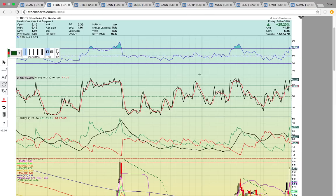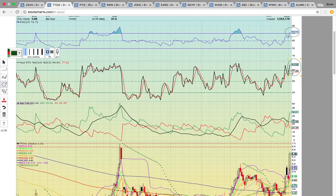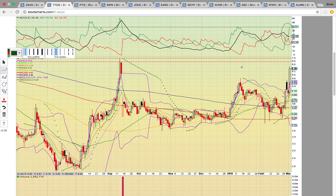Okay, let's look at TTOO. This was a really nice move last week. Closed up 25% on Friday. The RSI now is at 72. You have Fasto at 94. So it is frothy. You have a breakout here on TTOO. Looks like it's hitting a prior resistance level there. You can see it topped out at this level back here in January.